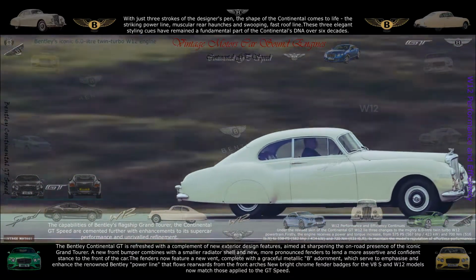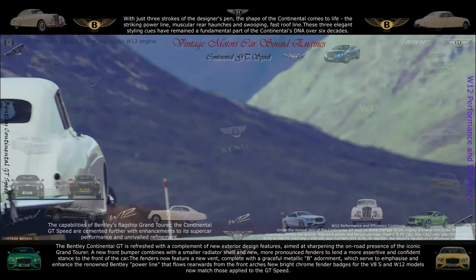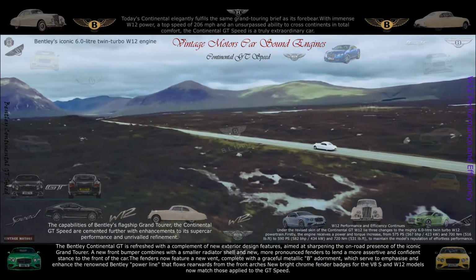With just 3 strokes of the designer's pen, the shape of the Continental comes to life. The striking power line, muscular rear haunches, and swooping, fast roofline.